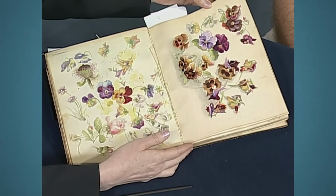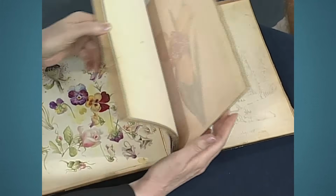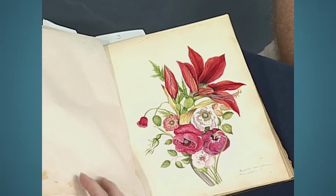What we have here is a remarkable piece the guest bought at a yard sale. This album showcases a collection of watercolor and gouache paintings, primarily depicting flowers and fruits. What sets this album apart is its connection to Rufus A. Grider, an artist and art teacher from Mohawk Valley, New York, known for his historical contributions to the region.